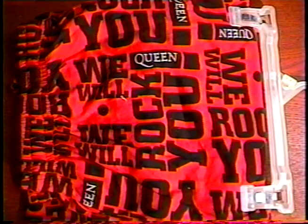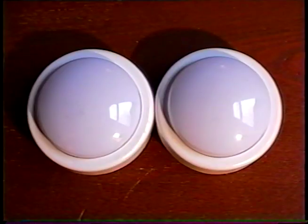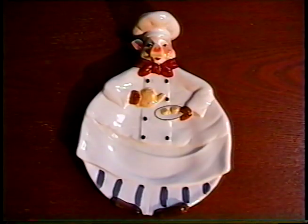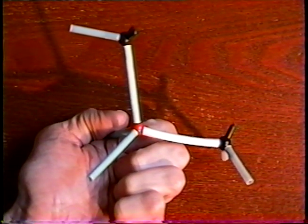I also got a New Orleans shirt, and a pair of Queen lounge pants. Plus this Rocky belt buckle. Yo, Adrian! I got 2 battery-powered lights, 2 belt pouches, a pig dish, and an organic chemistry model set. I made something, but I don't know what it is.